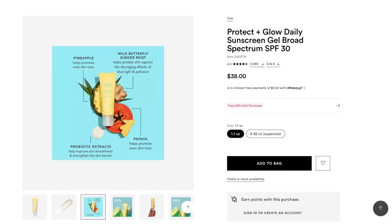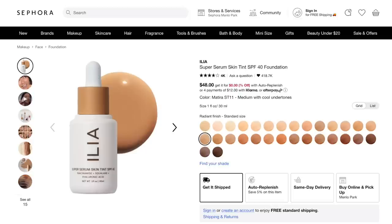Mic drop. My favorite SPFs at the moment, if I'm going out, no makeup, or I'm chilling inside with no makeup, I love Tula. Tula sunscreen is so good. It's their protecting glow, and it really does make your face glow. It gives a real fresh, dewy, hydrating look. The second sunscreen that I use when I'm wearing makeup is the Ilia Super Serum, that skin tint. So it's a bunch of facial serums, plus a skin tint and SPF. That one you can't go wrong with. That's what I wear, I put it all over my face and then apply my other makeup.